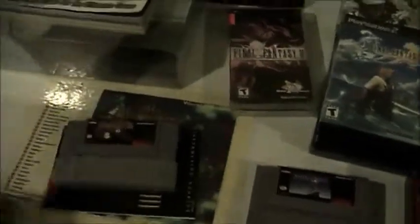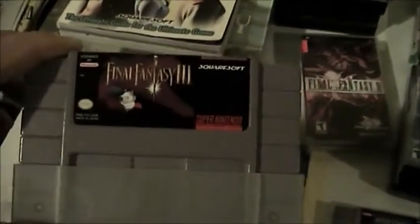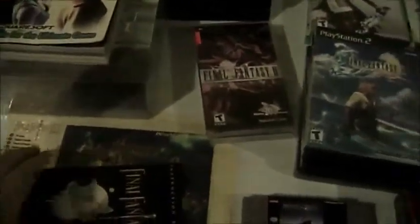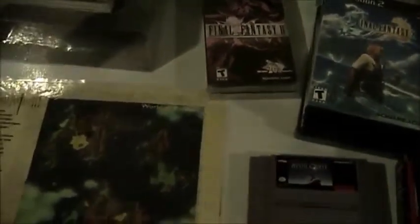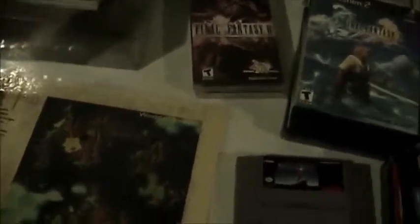And she also purchased this little combination here, Final Fantasy III for the Super Nintendo. Now this by far is my most favorite Final Fantasy game. I have played this game through multiple times, building up different characters each time. Unfortunately, it's not complete. I've got the cart here, which again, in fantastic condition. The manual, also in great condition, as you can see. And now, unfortunately, this isn't the original map, as you can tell. It's a laminated copy, not quite the size. I've been looking for an original map, but that'll do for now.